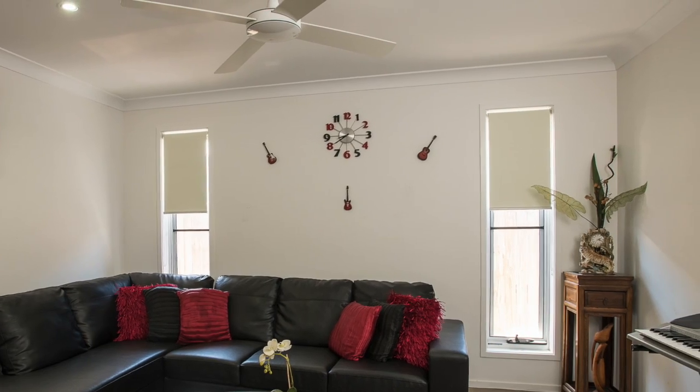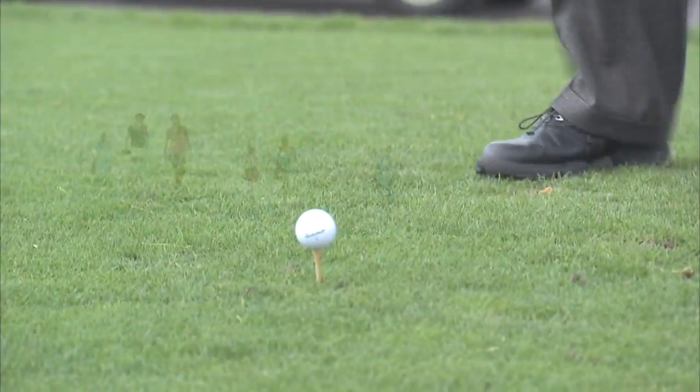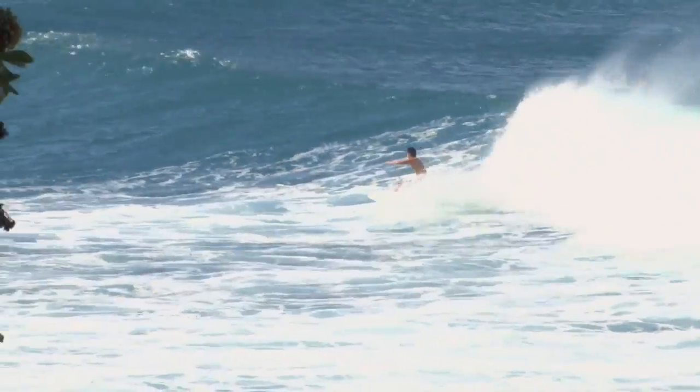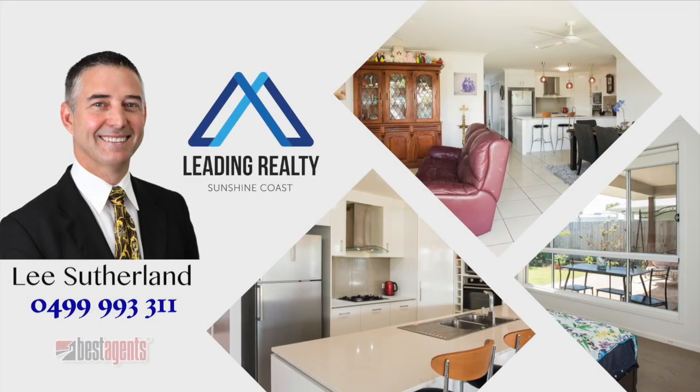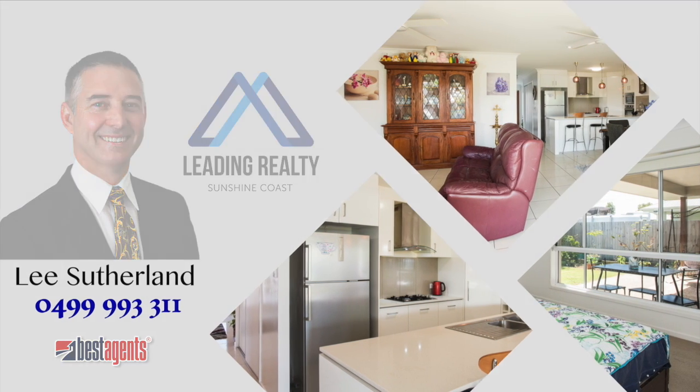This is your golden opportunity for your family to enjoy the lifestyle of the Sunshine Coast, one of Queensland's popular destinations and a wonderful place to raise a family, retire, or invest. Properties in this price range don't stay on the market for long. So call Lee now and arrange a closer look today.